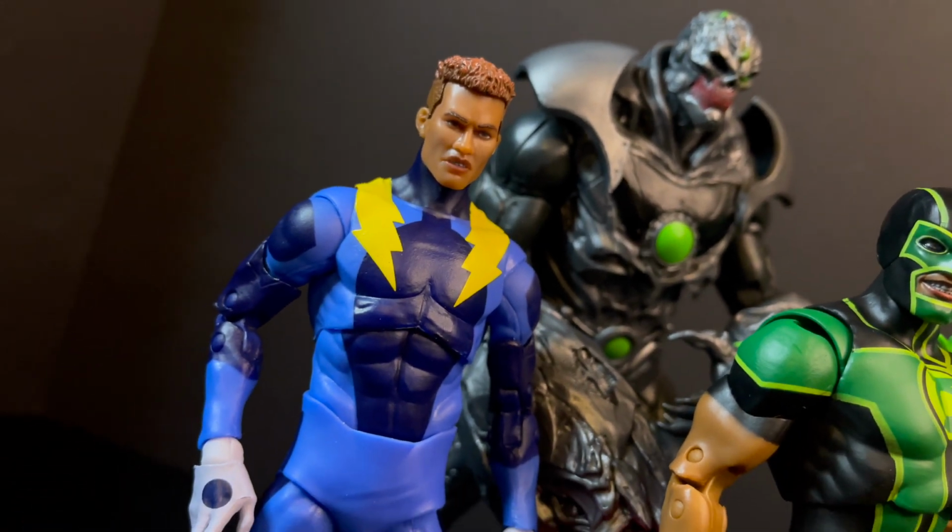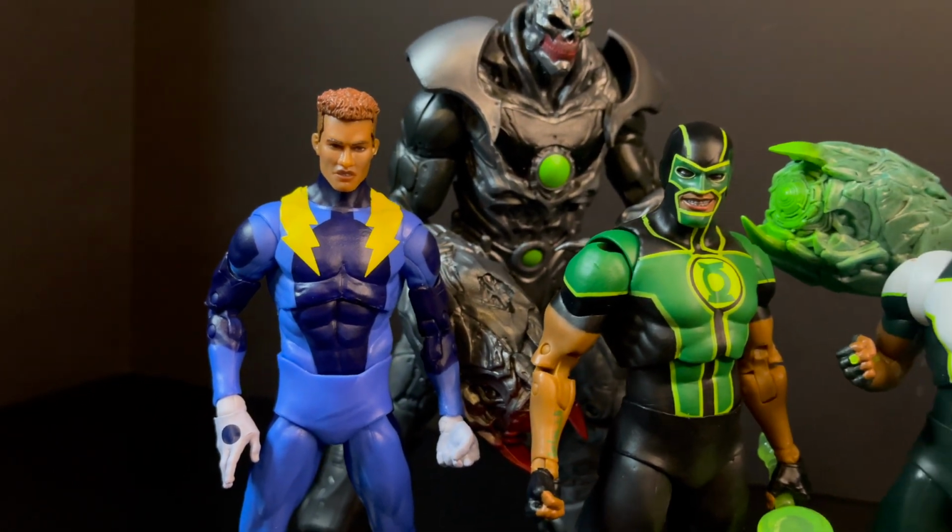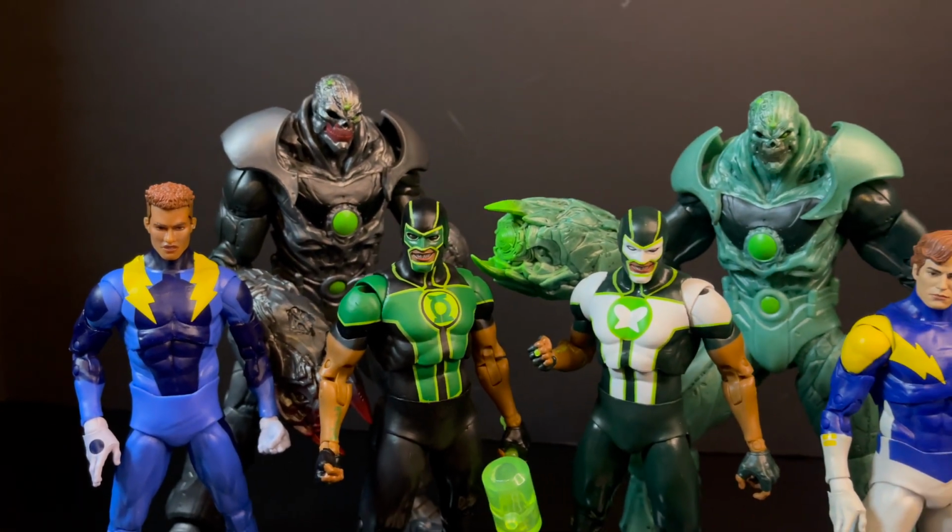McFarlane, it's getting to be tedious. It's a very tedious thing collecting your guys' figures. Give us collectors a break. I think everyone would greatly appreciate it.